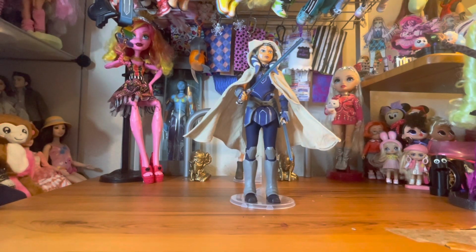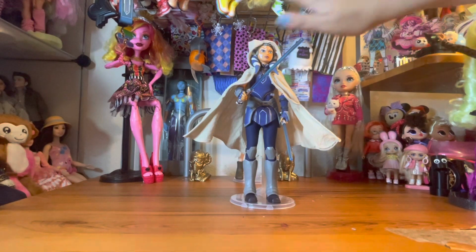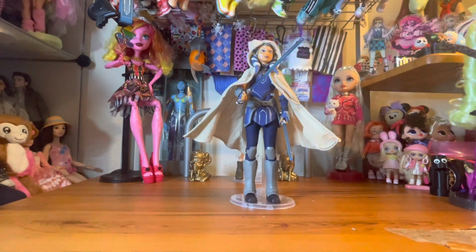Of course, it's Ahsoka, so there's not really anything to complain about. You know what I mean? I love her. I think she's a great character. I think she has a really striking design, and you can tell instantly, looking at her, who it is. Of course, that comes down to more of her appearance rather than the clothes she's wearing. But at the same time, if I put this outfit on a different doll, I would know that this is an Ahsoka outfit.